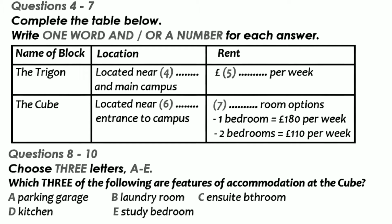However, for postgraduate students, there are other options. And what are they? There's another apartment block called The Cube, located near the west gate of the campus. Accommodation there is in 1 or 2 bedroom self-contained flats. So, the cube is self-contained? How does that work? Well, basically, they're just like ordinary apartments. Each apartment has 1 or 2 study bedrooms with ensuite bathroom, a lounge and a kitchen. And what is the price of those? For the 1 bedroom, it is £180 per week, and for the 2 bedroom, it is £110 per week for each person.